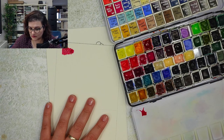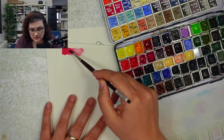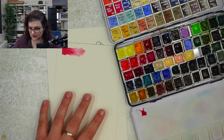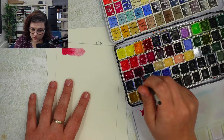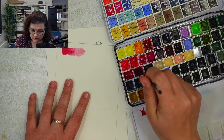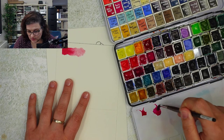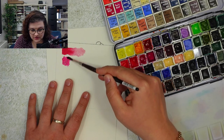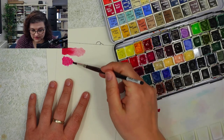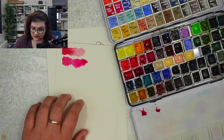And then we're gonna go in. I'm gonna see how it looks. Okay, it's interesting. And then I have Quinacridone Rose. This is, ooh, this is really pinkish. Okay, Quinacridone Rose. Yeah, you can see it on the paper. It's really pinkish, although on the watercolor pen it looks like it's really not pink. So that's that one.